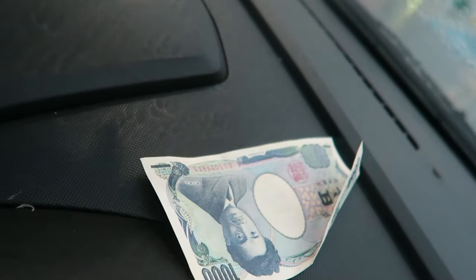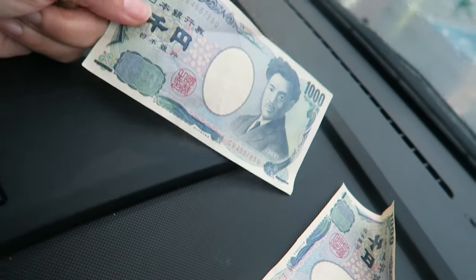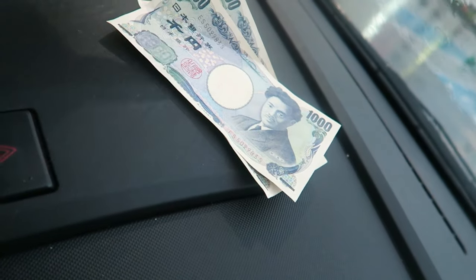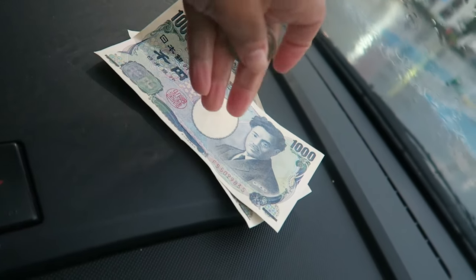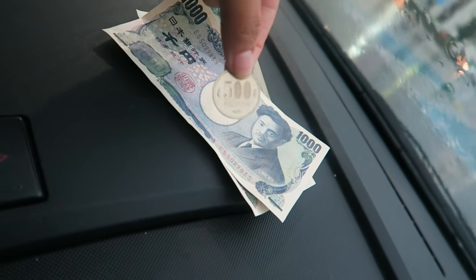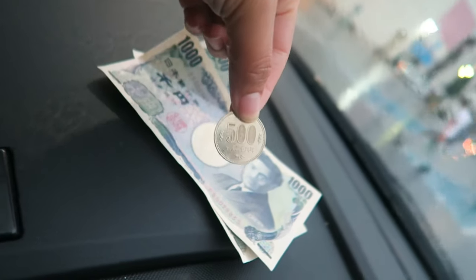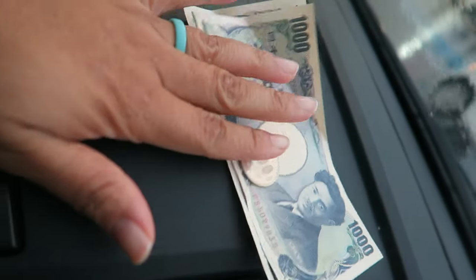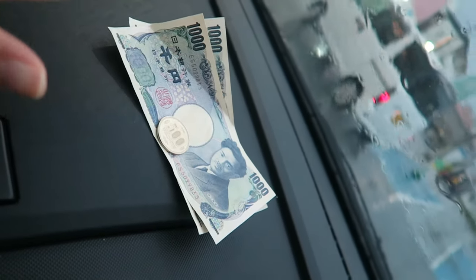Okay, so just in case you're curious, this is what 1,000 yen looks like in Japan. It's just basically like $10, and then two of those, 2,000 yen, which is like $20, and then a 500 yen piece, which is $5. You can see that, okay? All right, here we go. In the rain and everything, guys.